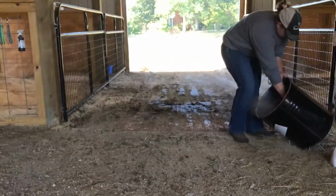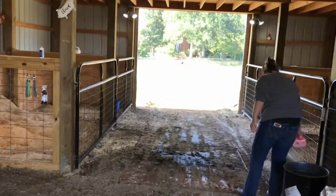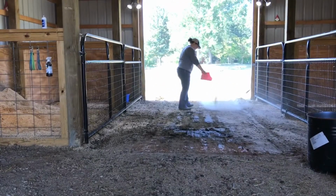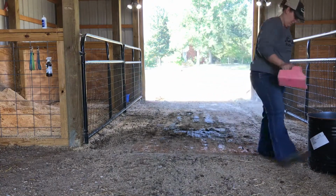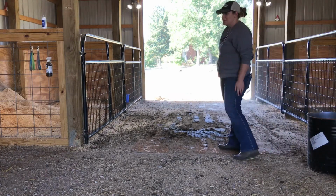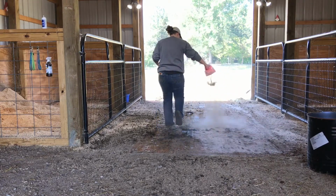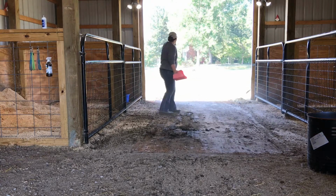So when we built the barn, we made sure that this center aisle was tall enough for the tractor to come all the way through, even with the loft up above it. Kim is putting ashes from our fireplace and diatomaceous earth. And what does that do, Kim? It cuts down on parasites, and on odor. Like a sanitation. When I come home, she usually throws diatomaceous earth on me as well.